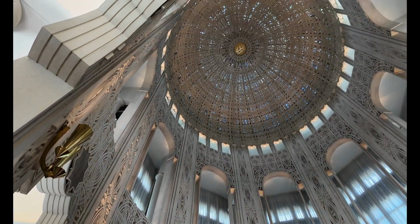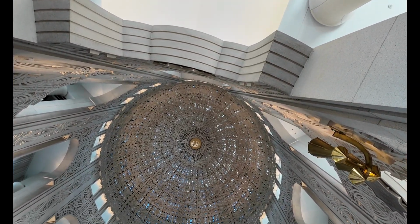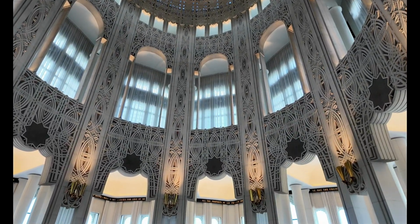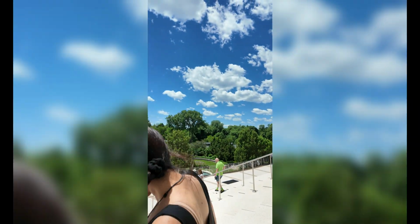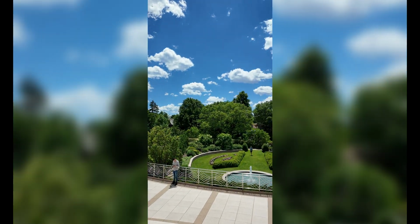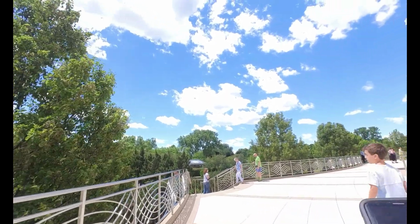The most striking feature of the interior is this vast ornate dome that towers above the central auditorium. The dome is intricately decorated with arabesque patterns and filigree work that allows natural light to filter through, creating a play of light and shadow that adds to the serene atmosphere. Visiting the Bahá'í House of Worship offers a unique experience where architecture, the community, and the act of worship all converge to create a deeply peaceful and reflective atmosphere. This approach to worship highlights the Bahá'í commitment to unity, peace, and respect for all religion.